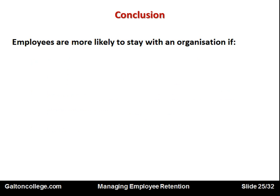Employees are more likely to stay with an organisation if they are positively motivated to work. Now that could be related to remuneration, to pay. Or it could be a nice working environment, a friendly working environment. It could be that they see the management as supportive and everyone's on the same side, everyone's pulling together. It's a team effort. So if they're positively motivated, they're more likely to stay.